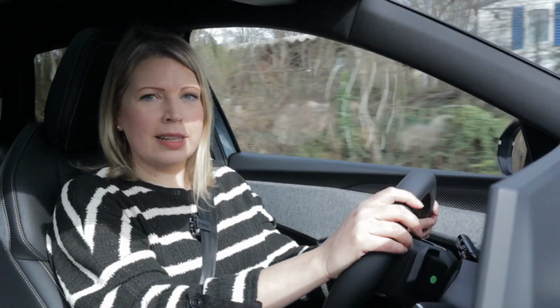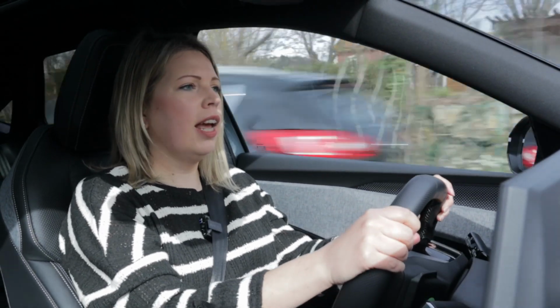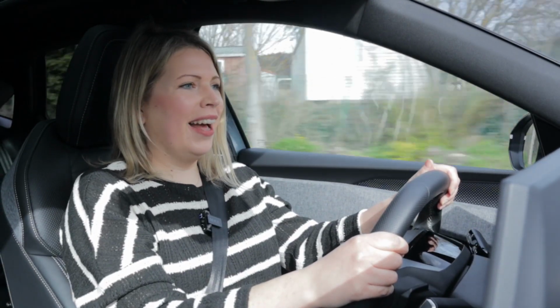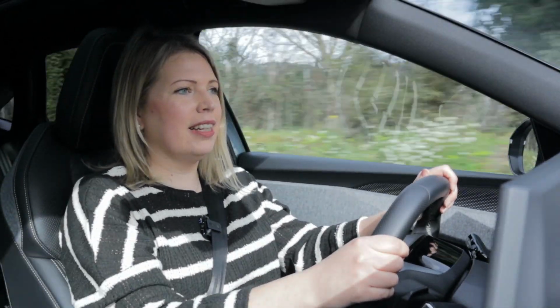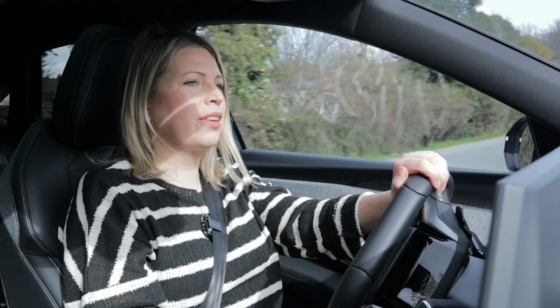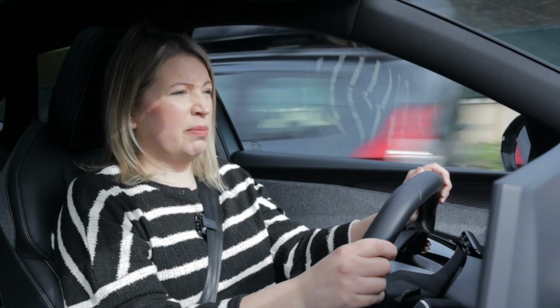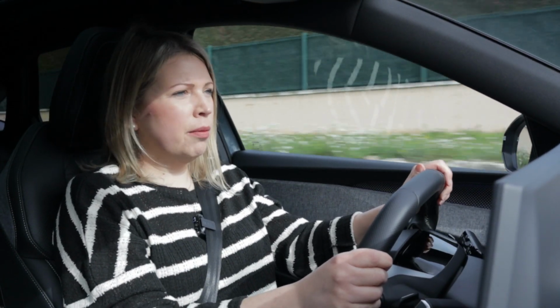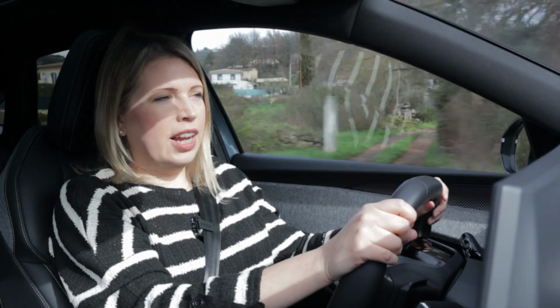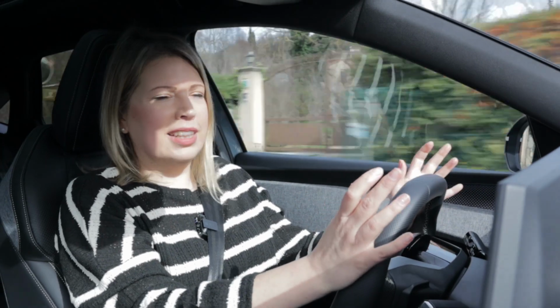So I'm driving the single motor version. It's got 73 kilowatt hour battery, and it's got 210 horsepower, and 0 to 100 is about 8.8 seconds. You've got a few different driving modes like normal, sport and eco. It's the most responsive and lively in the sport mode, and it has a nice good quality feel here from behind the wheel. It's a classic Peugeot.